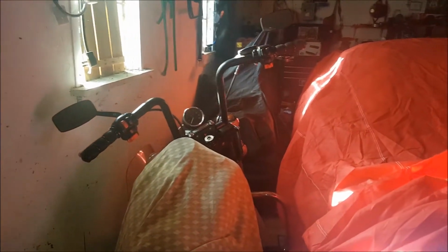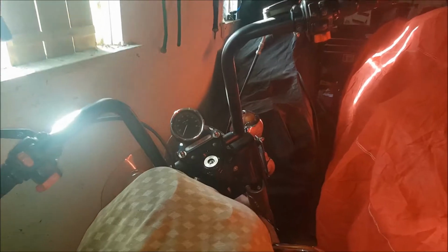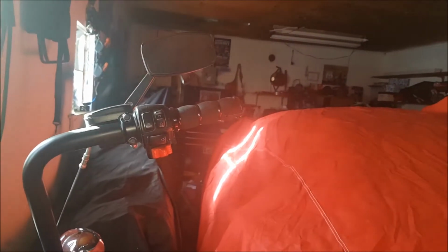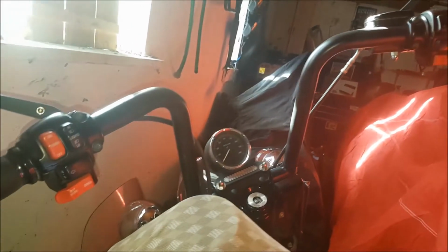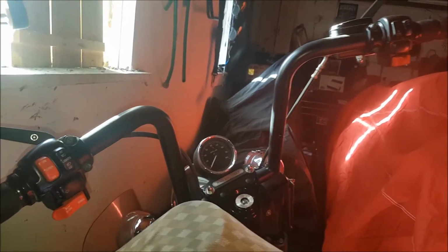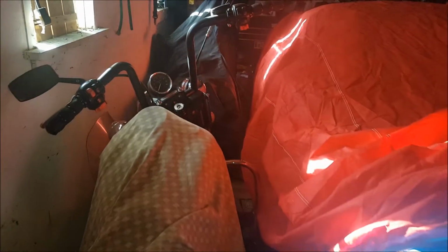Here I can show you a little bit. We do have the actual Police Road King that even still has the buttons to activate the sirens and so on. Of course, we don't do that. We're good Harley riders.